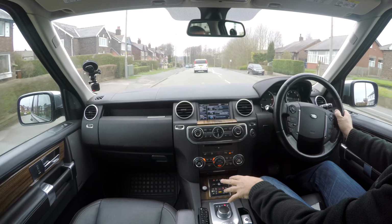This is where I usually get crushed. Right, so that's one of the previous owners. I assume that's a lady. I've just set the seat for myself, and there you go. Although, actually, I would like that steering wheel down a little bit. So off we go.